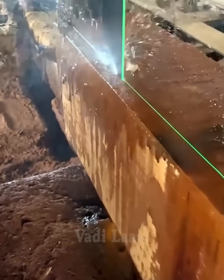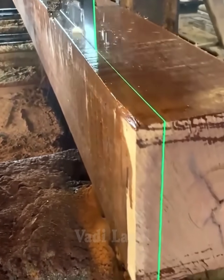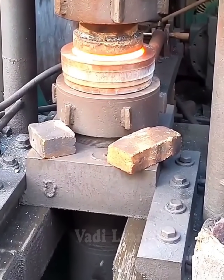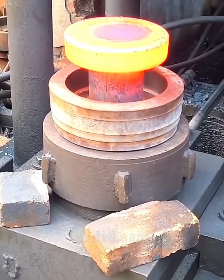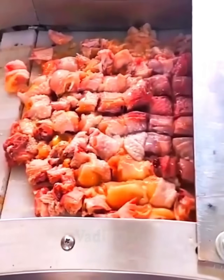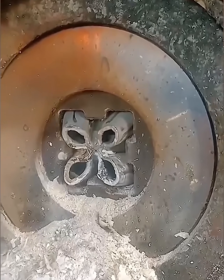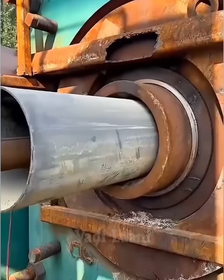The bandsaw is equipped with a laser beam, which allows you to cut wooden logs more accurately. This machine allows you to cut meat into even pieces in one pass. This machine uniformly forms a metal product of a different shape from an ordinary round water pipe.